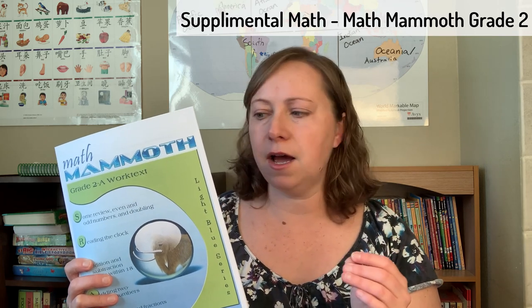All my kids use Math Mammoth at different points. Sometimes we take a break. What I like about it is that it is more mastery. They still go through like 8 or 9 units a year in math, so they're still learning all the different concepts each year, but they will focus on one area at a time.